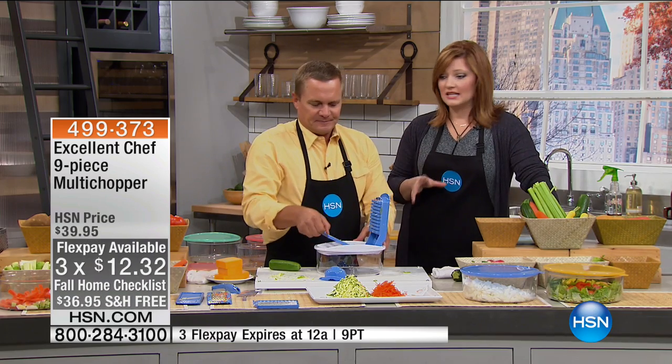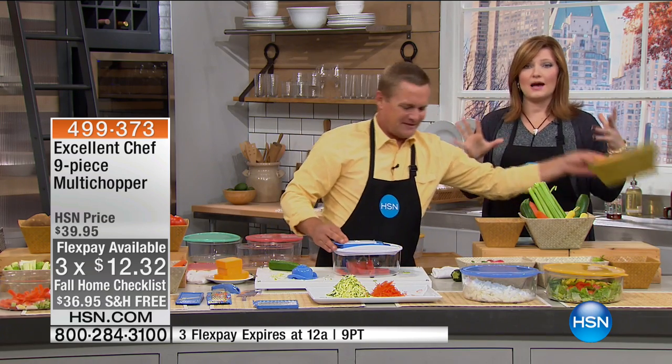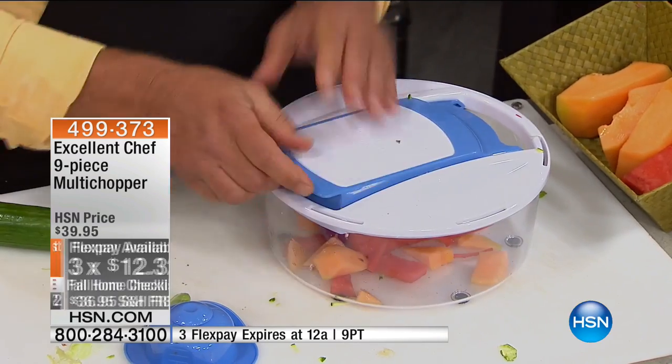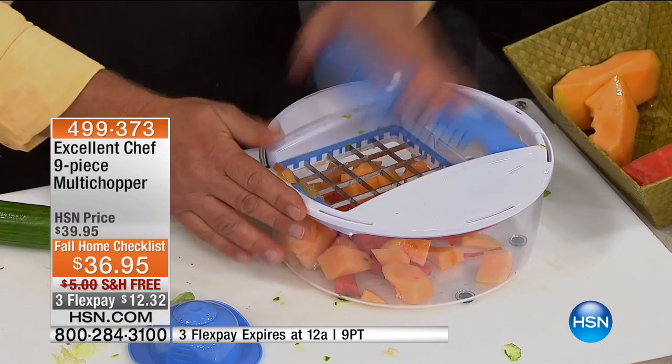Yeah. And when you look at everything you're getting here, this is an all-in-one system that allows you to chop, whether it's your fruit, your veggies, your soups, your stews, tacos, salads, toppings, garnishing. This is an all-in-one system, and I think for this price of $12.32, you can't beat it. How can you beat that, right?